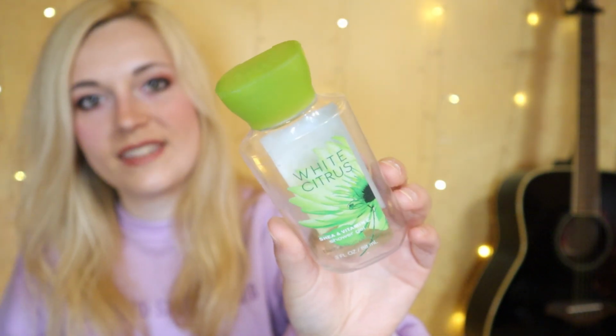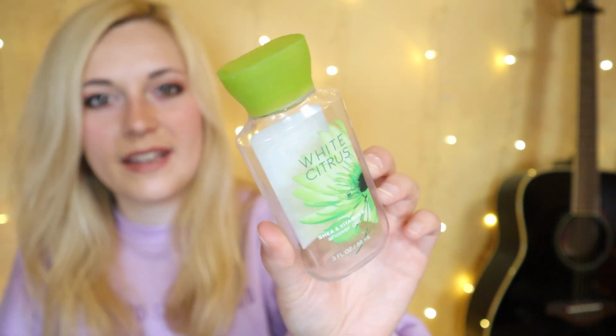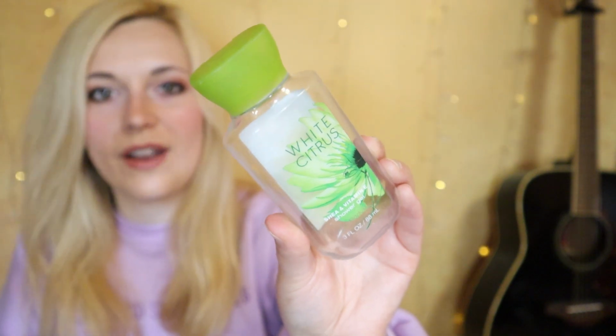Jose always does such a really good job of using up his body care, so he's always the VIP. He's very diligent and he finishes stuff up. So let me show you his body care he finished. So first of all, he used up this white citrus travel size shower gel. I used it maybe like 2 or 3 times while we were traveling, but otherwise this was all him.